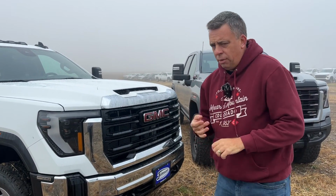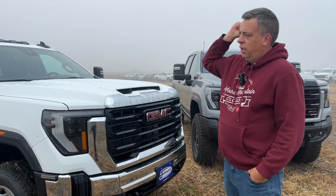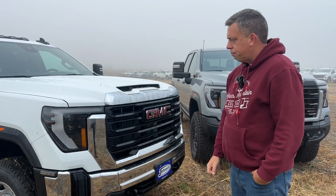And we've taken it on the iGauntlet World Toughest Towing Test. We've done some other testing, and this transmission really helps a lot because it was a 6-speed before, and this truck is now more efficient and it's more capable.